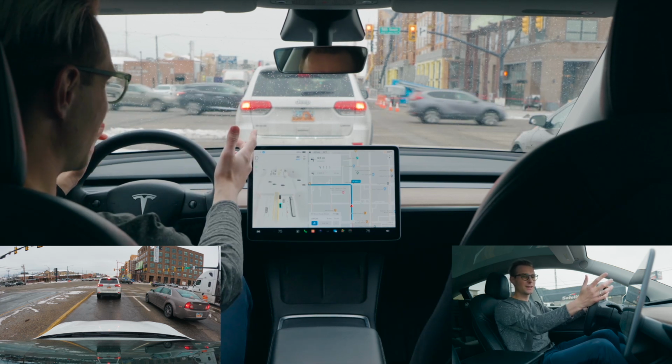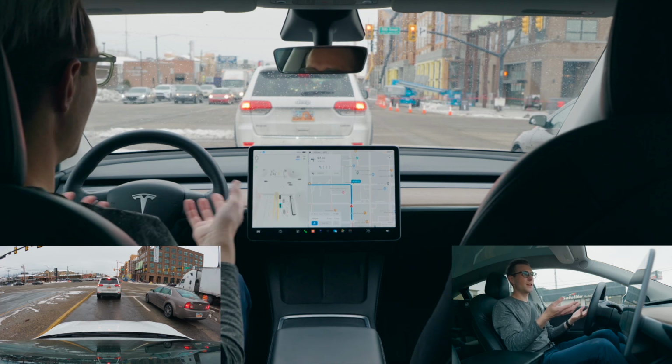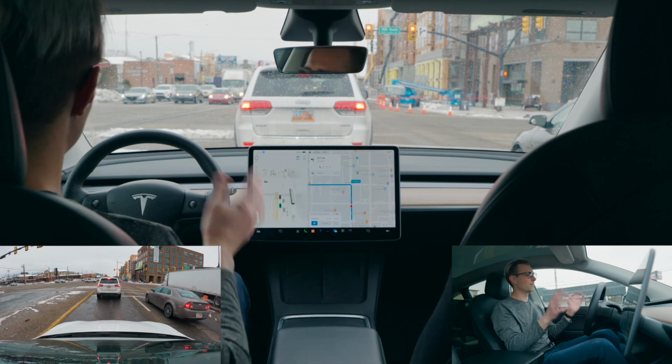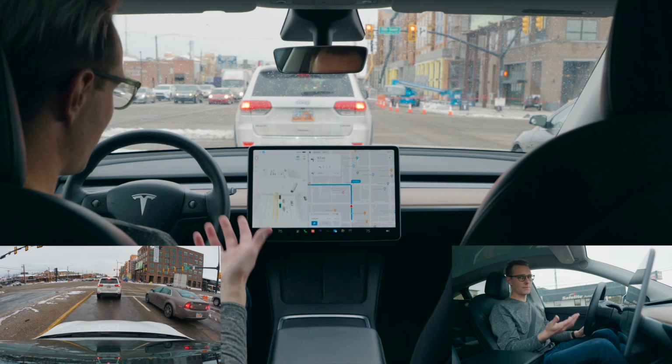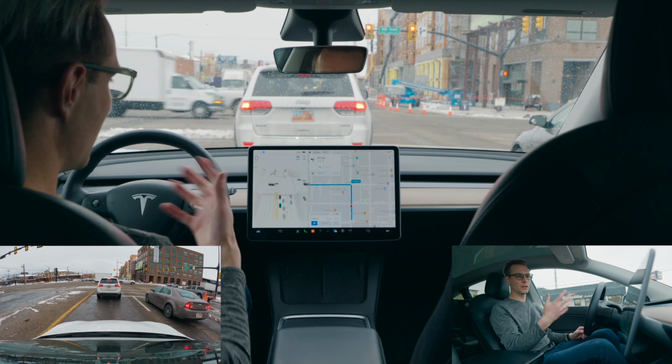Because it's embarrassing. It's like, yeah, I probably would have figured it out or rerouted or something, but it's thinking too hard and it's making some educated guesses and decisions, and nah. In my experience with the full self-driving beta, it's those moments when it's embarrassing that I take over. So we're continuing our route.